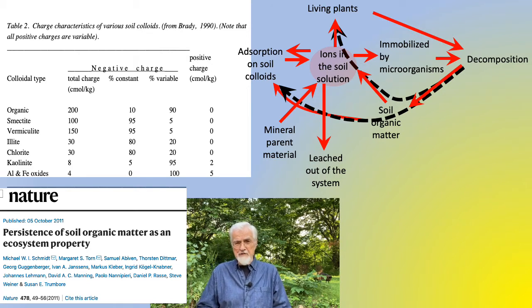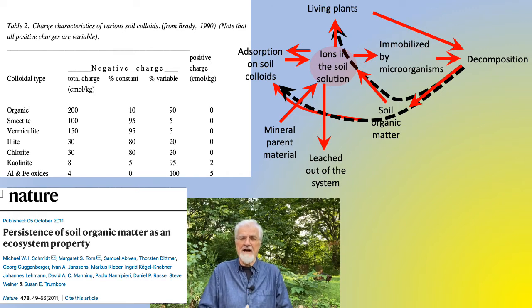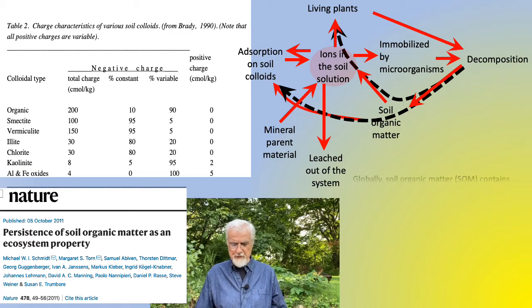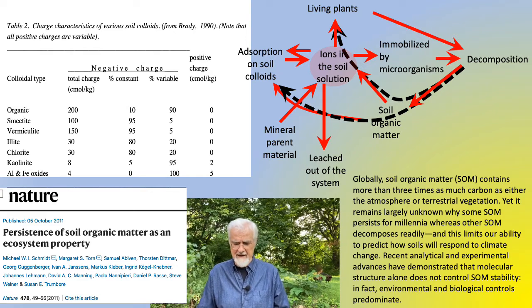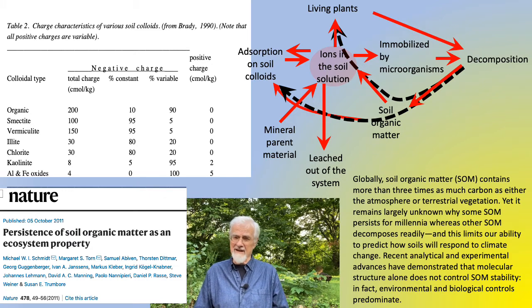And it goes right along with this picture that I just presented up here. This particular paper emphasizes the dynamic nature of the soil properties. And let me read a piece from that paper. Globally, soil organic matter contains more than 3 times as much carbon as either the atmosphere or terrestrial vegetation. I mean, consider that. Let me read that sentence again. Globally, soil organic matter contains more than 3 times as much carbon as either the atmosphere or terrestrial vegetation. A lot of carbon in the soil, in the organic matter.